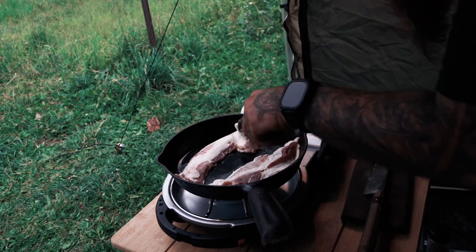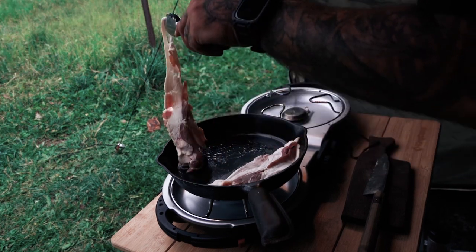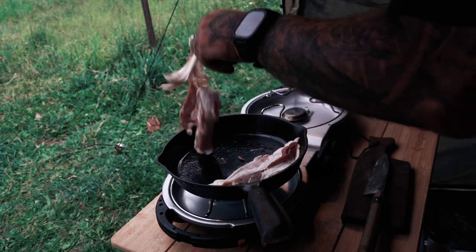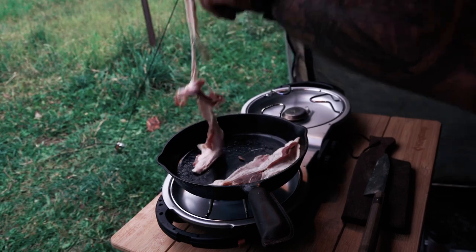Hopefully we don't get wet in here. I was gonna cook outside, but this storm came out of nowhere. It was hot today and it just dropped in temperature out of nowhere. Kind of crazy.